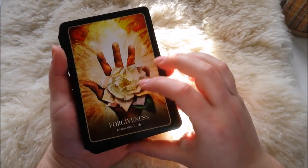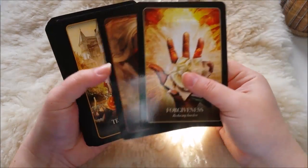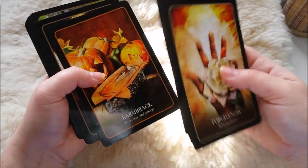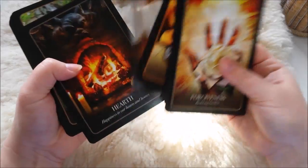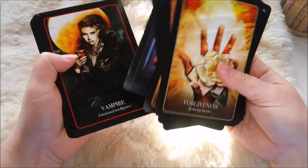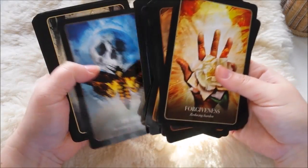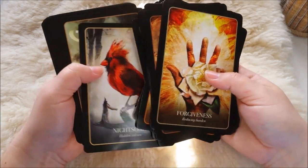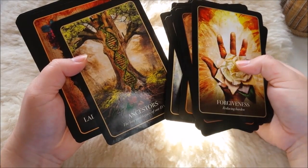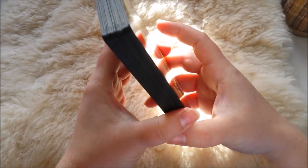So again, I know it might sound a bit boring to you all. I love this one. It's not a deck that I will only use for Halloween, regardless of the pumpkins and jack-o'-lanterns. It's an amazing deck. It has amazing messages. It's very precise and very clear. And it's just gorgeous. There's nothing more to say about it. I mean, look at this. Oh, so beautiful. So that's that.